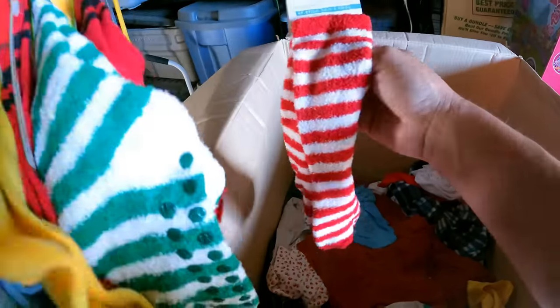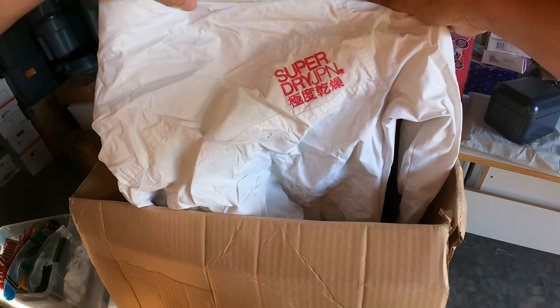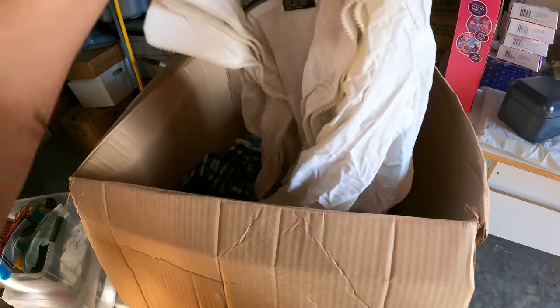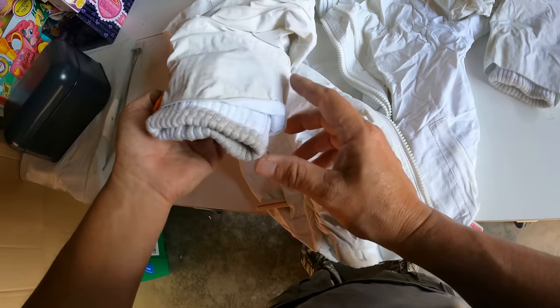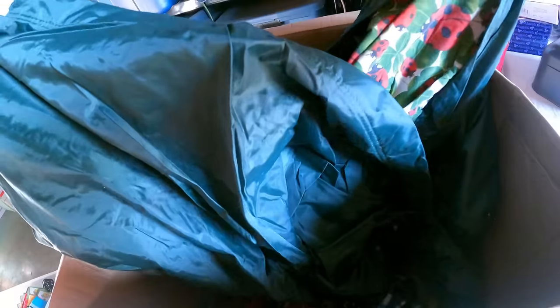But wait, there's more. It just looks like regular old clothes and stuff. Baby stuff. Super Dry Japan? JPN? What is that? Super Dry Japan. The windcheater. Kind of looks nice. Super Dry, huh? That's neat. What's this? Some kind of sleeping bag or something? Blanket? Oh, it's a blanket. For, like, the beach. And that's another big blanket for the beach or something. It's another nice thick blanket right there. Yeah, that's cool. That'll go to Stockton.